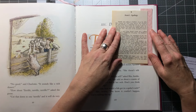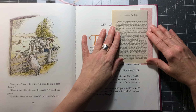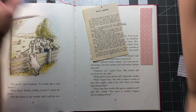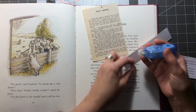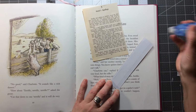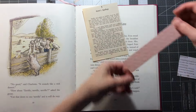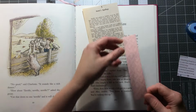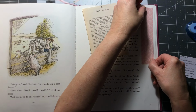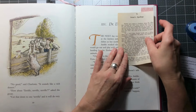So I'm just going to start by getting this book page down. I think I just want it up in that corner. I'll just get this down first. I am going to try to use tape runner where I can, as it doesn't add any moisture to my page and doesn't make it end up swelling up. And I think this is directional. And this is a color that reminds me of summer. I don't know why, but this color kind of reminds me of the flowers in summer.